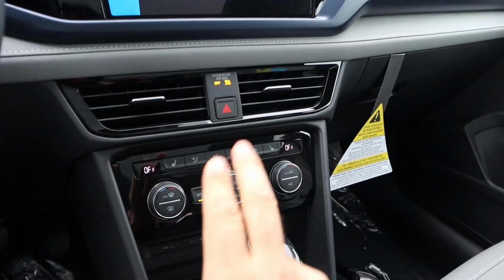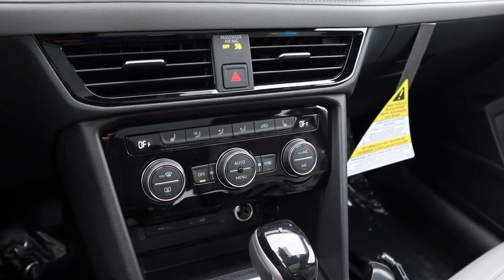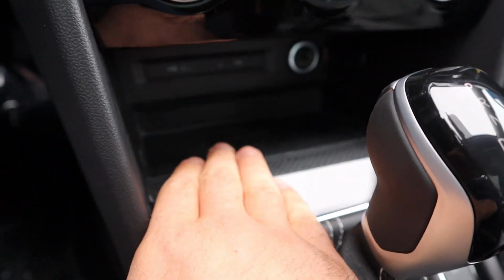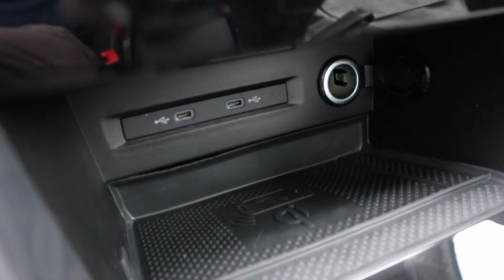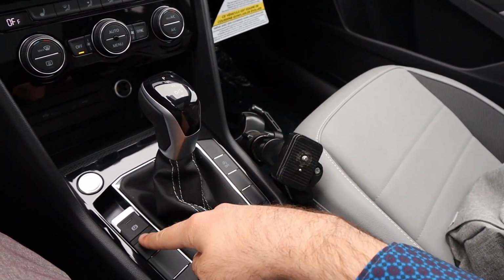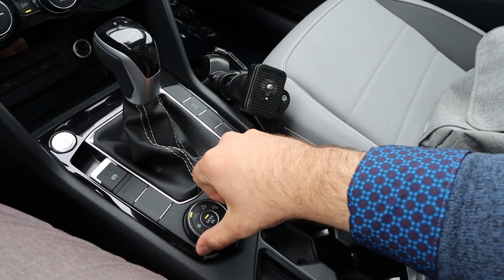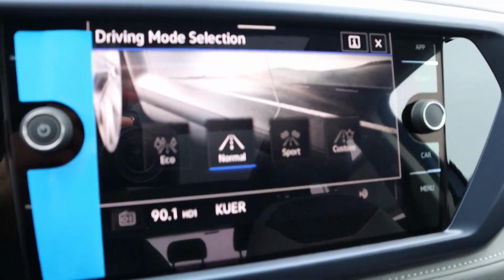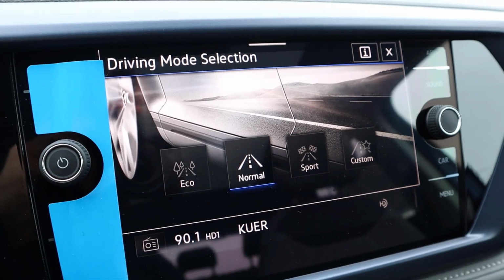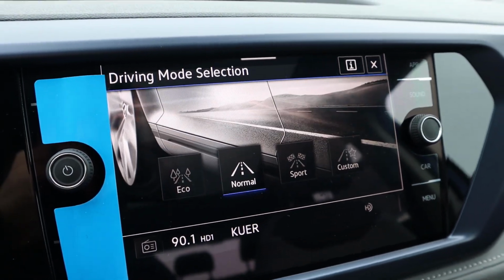Got some vents here in the center, and then we've got our dual zone climate controls, heated seats as well. Wireless phone charging pad and some more USBs and everything down below. Shifter here for the dual clutch, and then you guys can see the parking brake here with the auto stop start. And then we have our drive mode select, where the drive modes will pop up here in the center that you can scroll through. So I think they make that pretty easy to use.